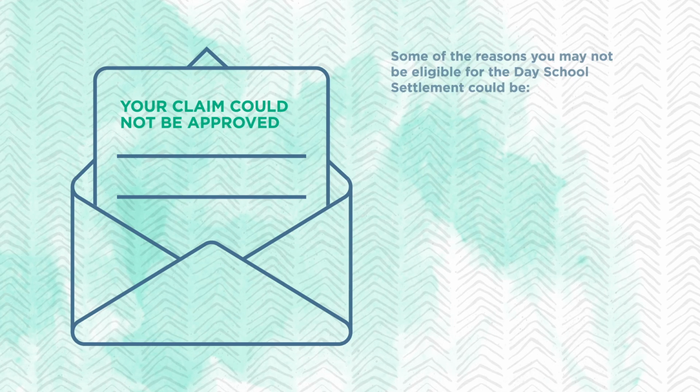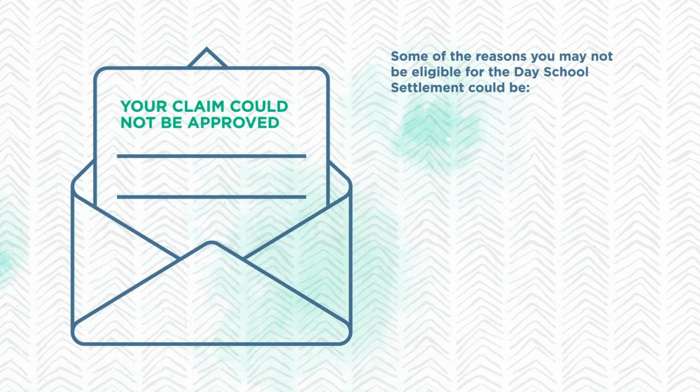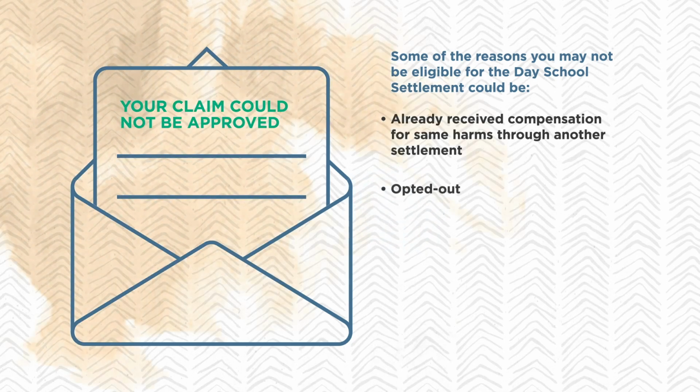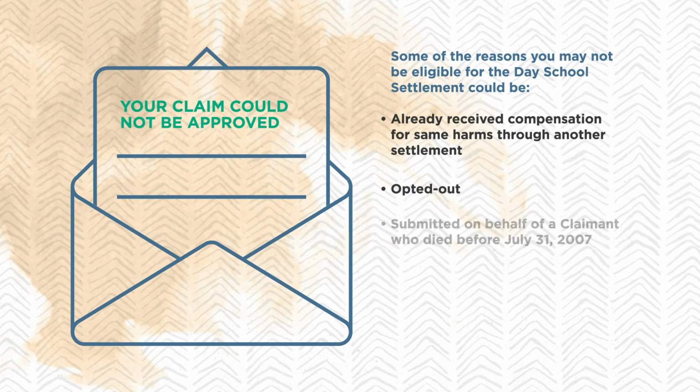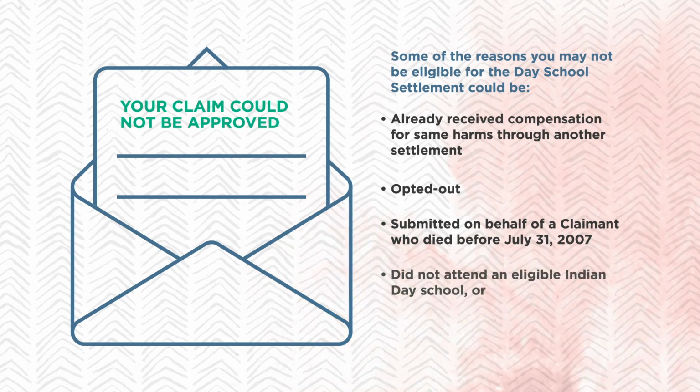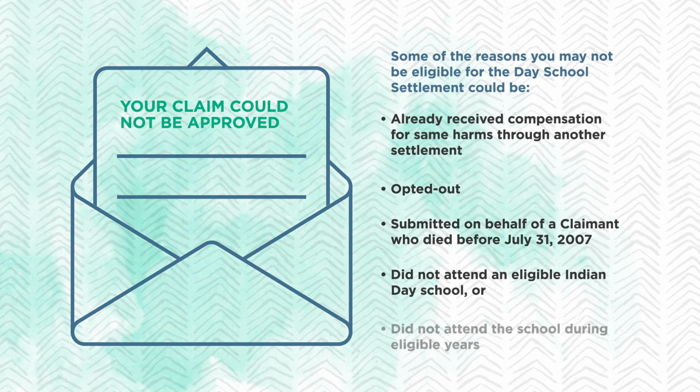Some of the reasons you may not be eligible for the day school settlement could be: you have already received compensation for the same harms through another day school settlement with the Government of Canada. You chose to opt out of the settlement. You are submitting a claim form on behalf of a claimant who died before July 31st, 2007. You did not attend an eligible Indian day school, or you did not attend the school during eligible years.